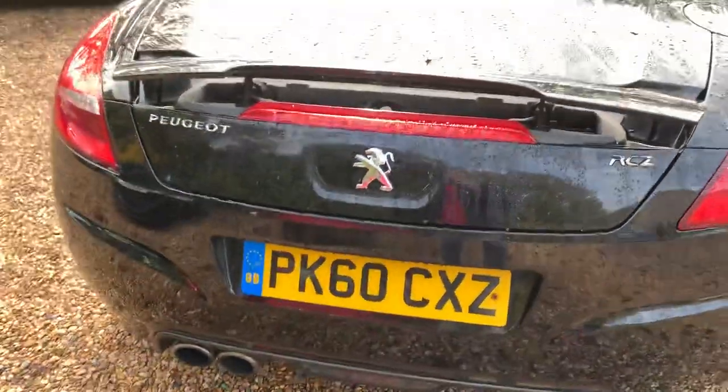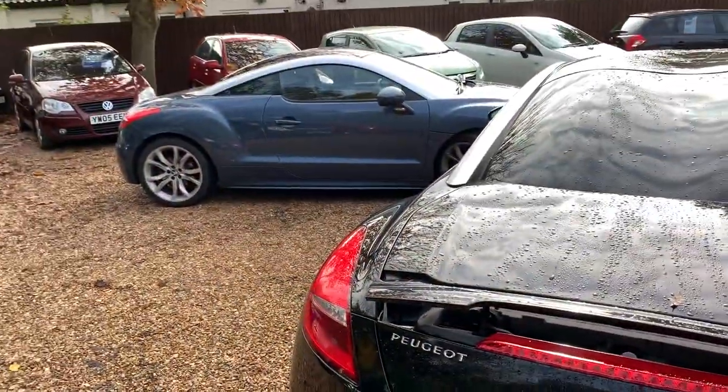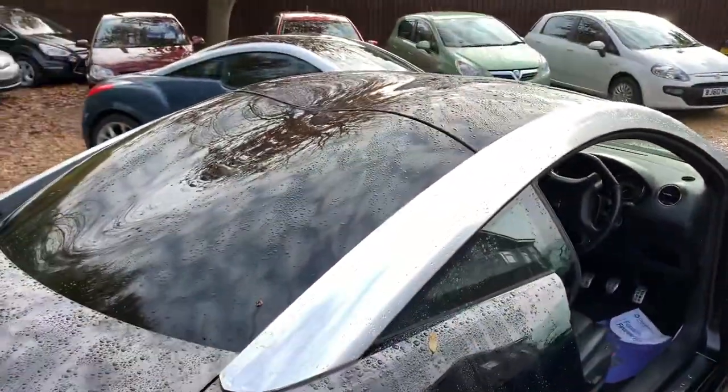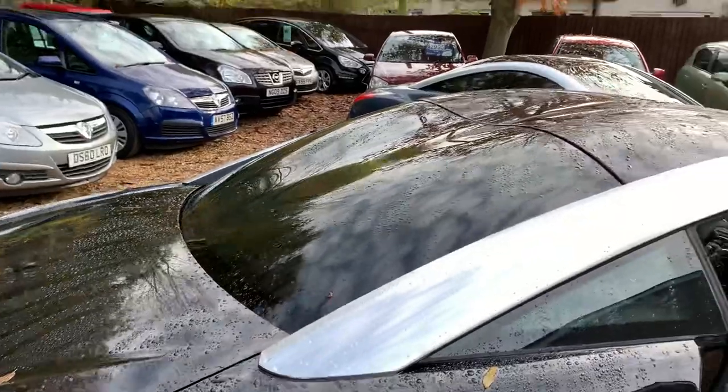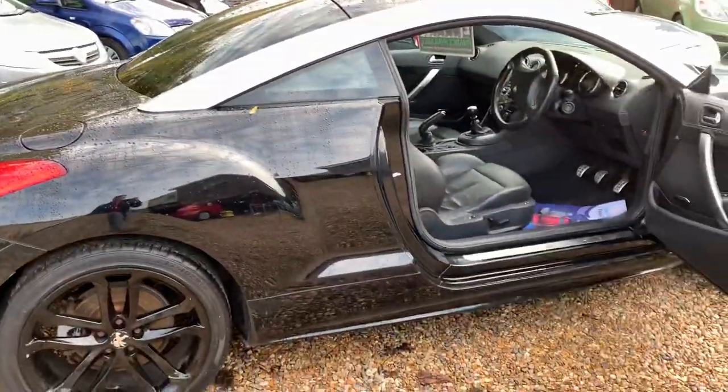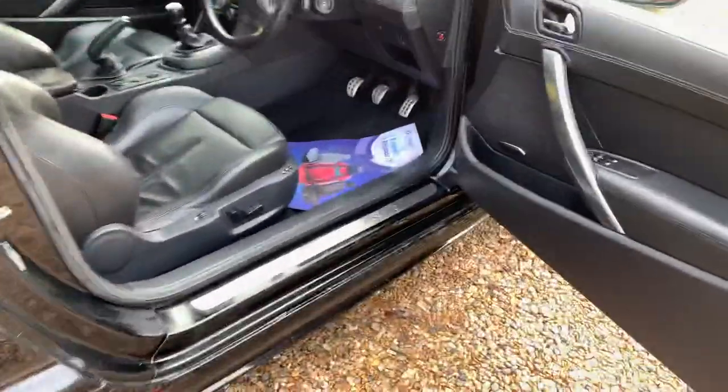So, very nice. I should leave the spoiler up on the blue one, actually. It does look good with the spoiler up. You can manually adjust it, but you can do it automatically when you get to a certain speed. I love the sloping roof on these. But this does look bad. Looks a mean car. So, the lovely Peugeot Decker.